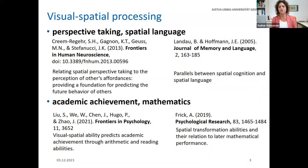And there is also a lot of research showing that visual-spatial processing is related to many other important abilities. For example, research by Kremria showed that spatial processing is closely related to perspective taking, to the understanding of actions and intentions of others. Lano and Hoffman demonstrated parallels between visual-spatial processing and spatial language. Others, like you and colleagues, were able to show that spatial abilities can predict several academic outcomes later. And Andrea Frick also published a paper showing a very strong relation between early visual-spatial skills during the third and fourth years of life and later mathematical performance in these children.